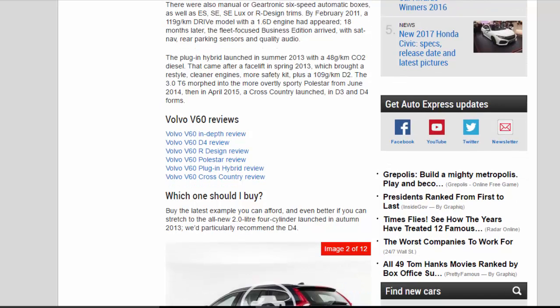The plug-in hybrid launched in summer 2013 with a 48 g/km CO2 diesel. That came after a facelift in spring 2013, which brought a restyle, cleaner engines, more safety kit, plus a 109 g/km D2. The 3.0 T6 morphed into the more overtly sporty Polestar from June 2014, then in April 2015, a Cross Country launched, in D3 and D4 forms.